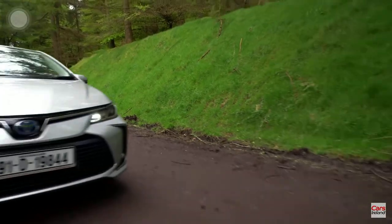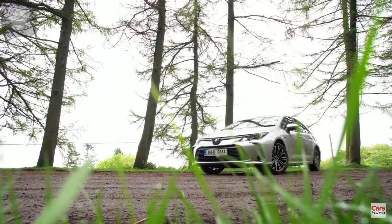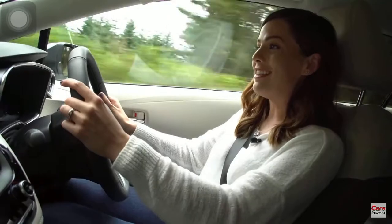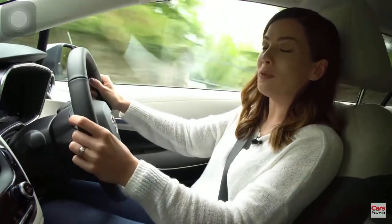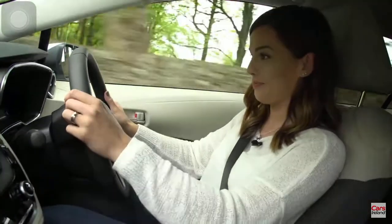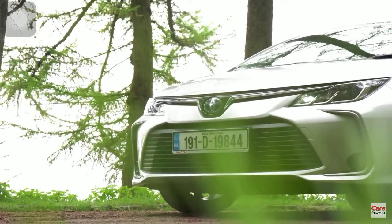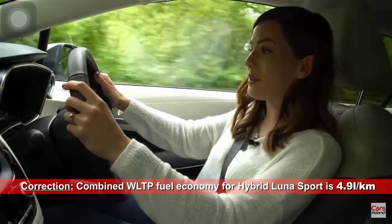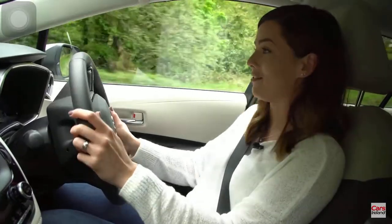The engine choice for the Corolla Saloon is slightly different in that you can't get the higher powered 2-litre hybrid powertrain on the Luna Sport like you can on the hatch. Instead, you must choose between a standard 1.6-litre petrol engine and this 1.8-litre hybrid powertrain, which is what the majority of people will do. It pushes out 122 brake horsepower and has a combined fuel economy of 5.2 litres per 100 kilometres. And that is a real-world WLTP tested figure, which is actually pretty easy to achieve in real life.